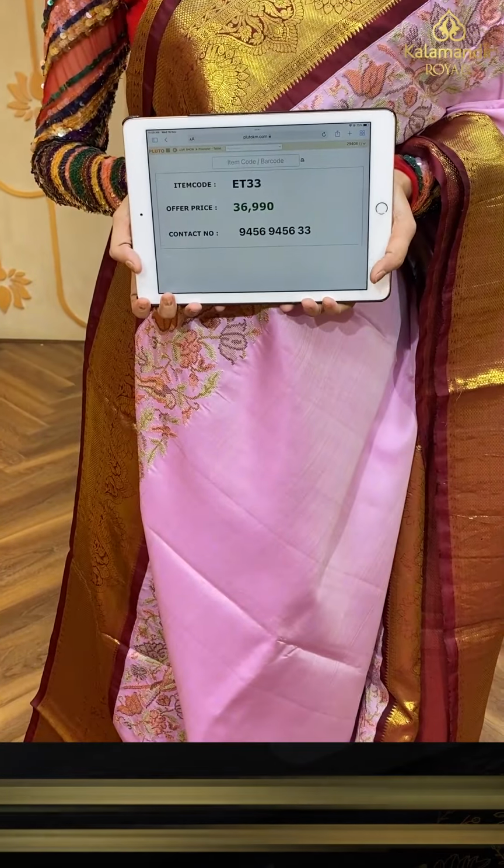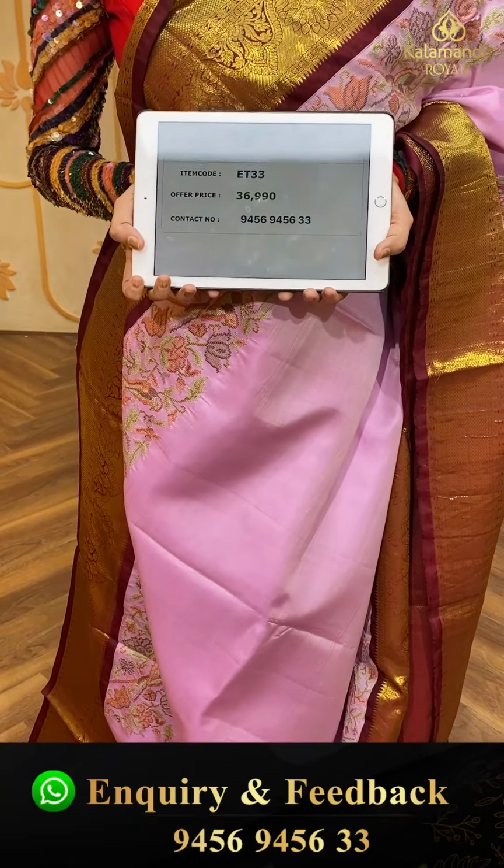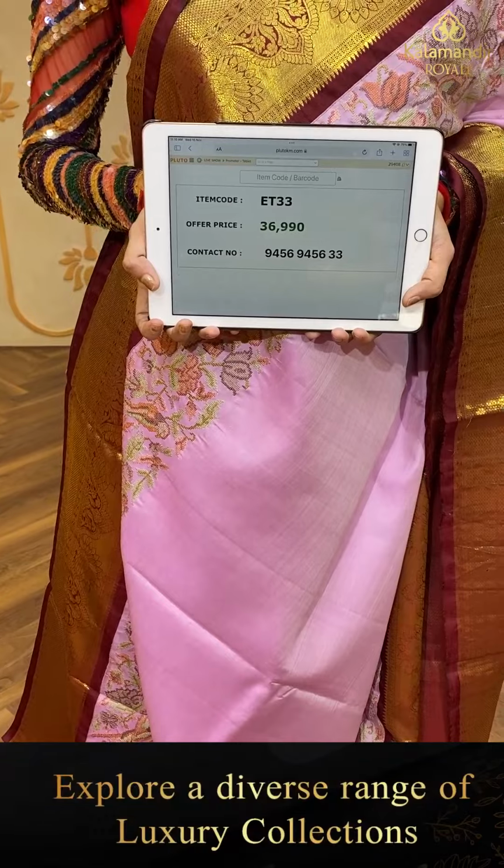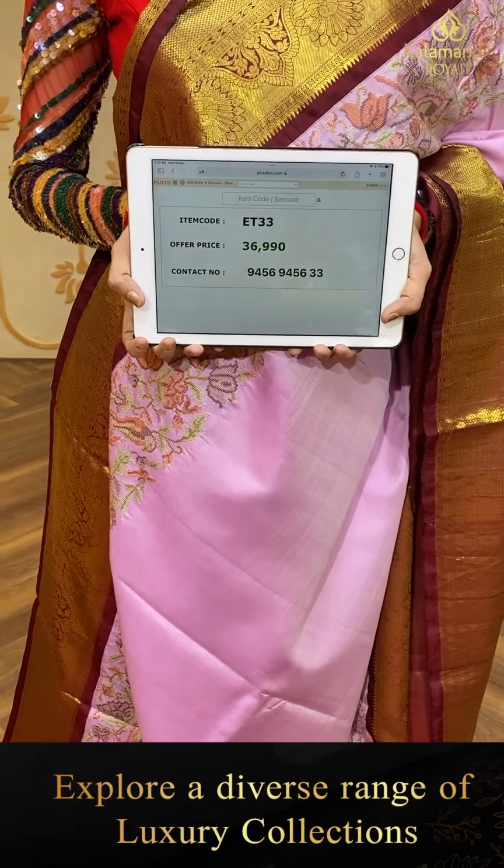The code of the saree is ET33 and this retails for 36,990. To buy this, take a screenshot and ping us on our number, which is 9456-945633.